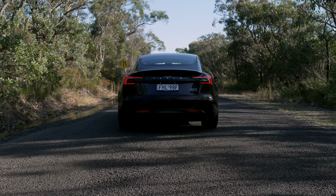I should point out that the claimed 2.9 second acceleration includes rollout, which is basically a drag racing term that allows the car to get off the line rather than a complete standing start.